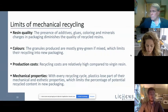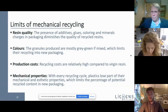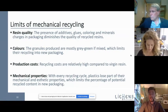So costs are relatively high, but you also have an impact on mechanical properties within every recycling cycle. At every cycle, plastics lose part of their mechanical and aesthetic properties, and then it limits the percentage of potential recycled content you can put in new packaging.